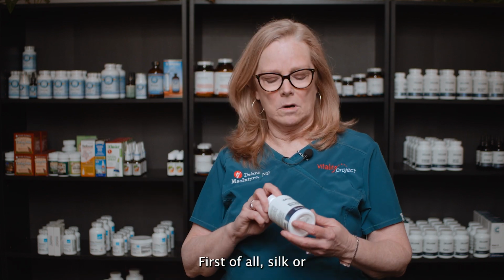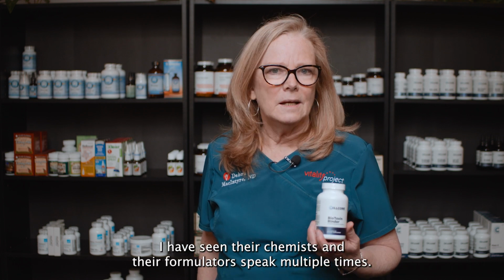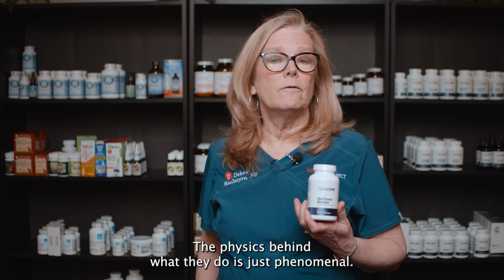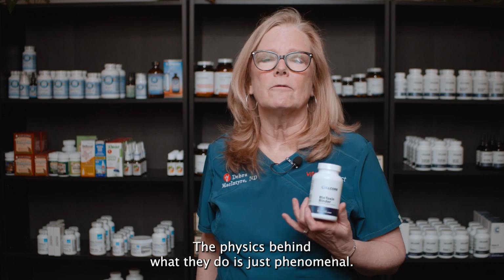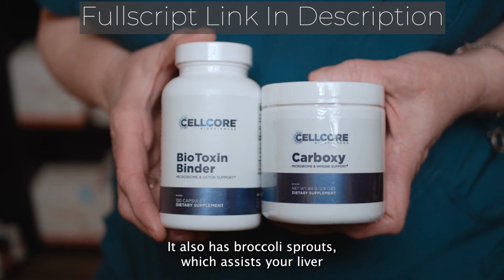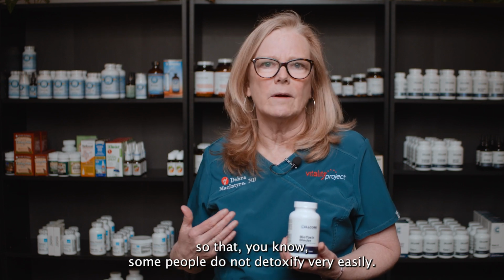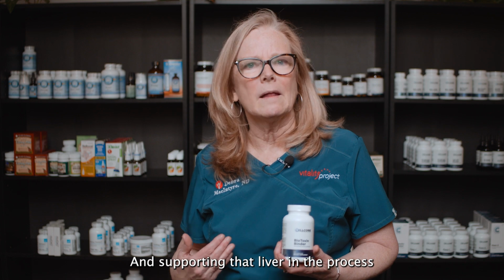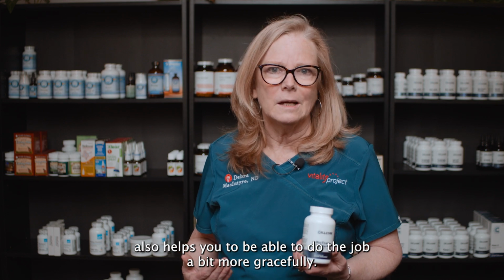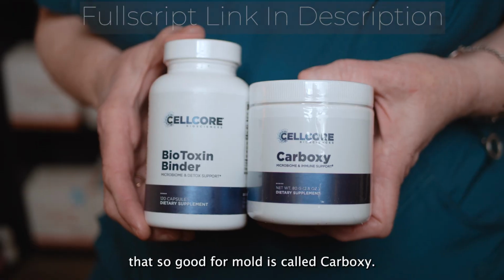First of all, the company Cellcore makes the Mac Daddy of binders. I have seen their chemists and their formulators speak multiple times. The physics behind what they do is just phenomenal. Their biotoxin binder is great for mold toxicity. It also has broccoli sprouts, which assist your liver, because some people do not detoxify very easily. Supporting that liver in the process also helps you do the job a bit more gracefully.